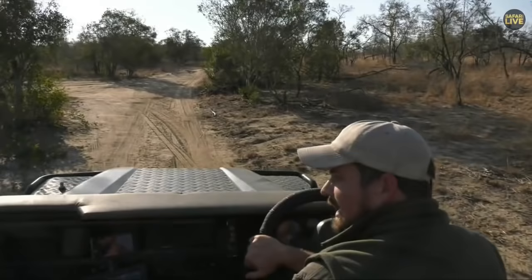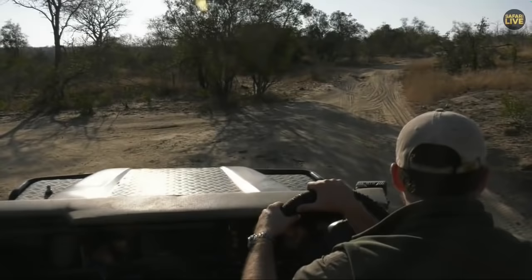Right, well, off to Galago Pan we go. While we do that, let's send you back across to Steve, who's looking at probably one of the most beautiful birds of prey we have in South Africa.